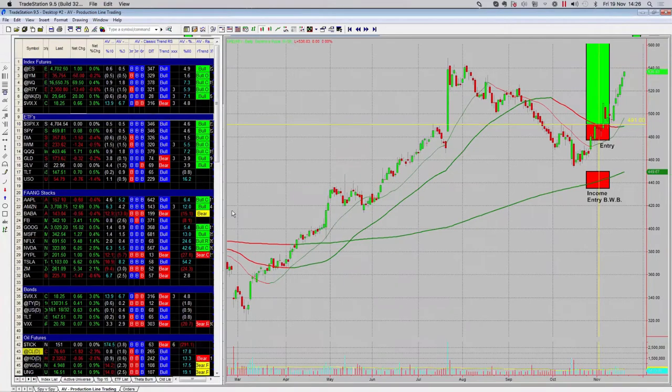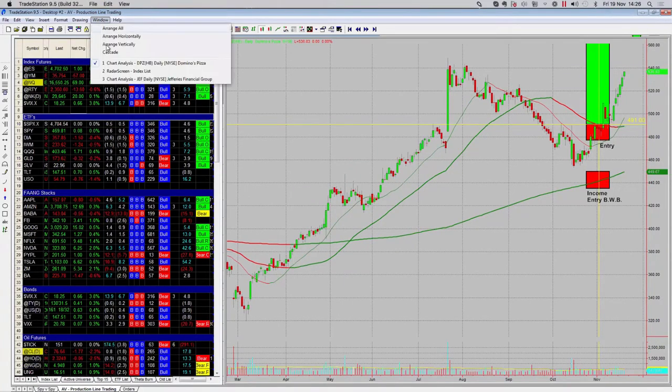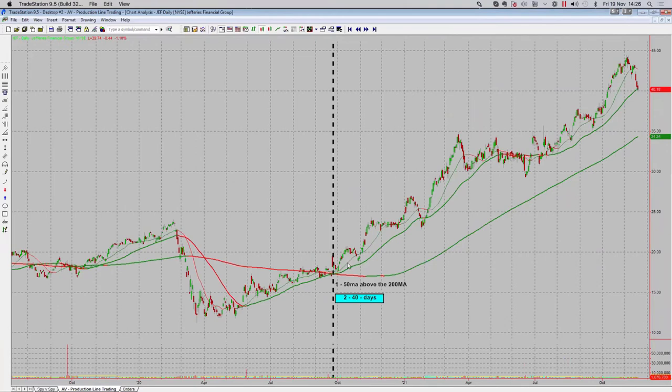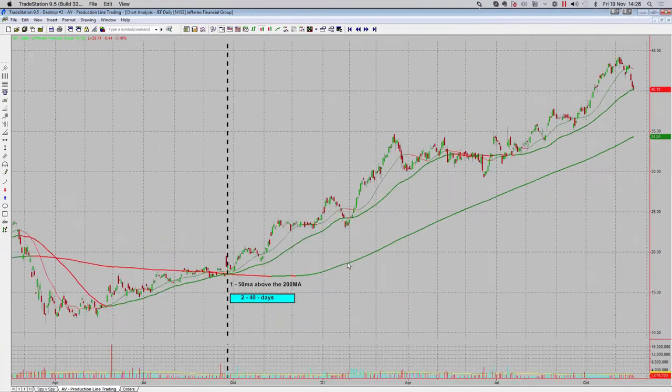I've got a blank chart ready. Let me just go here. I'm just changing charts because I've got a lot of notes and stuff on the chart. So here's a reasonable example.